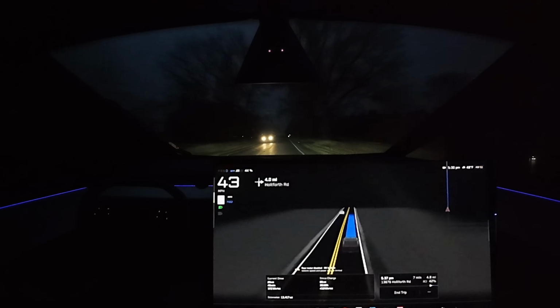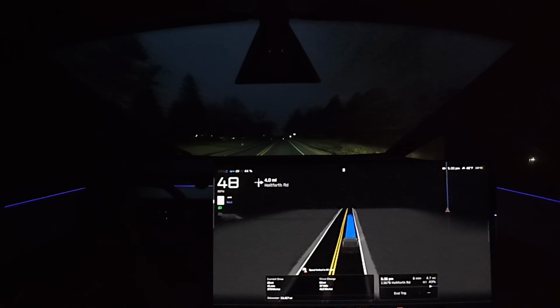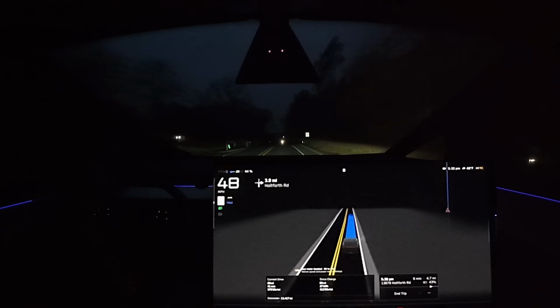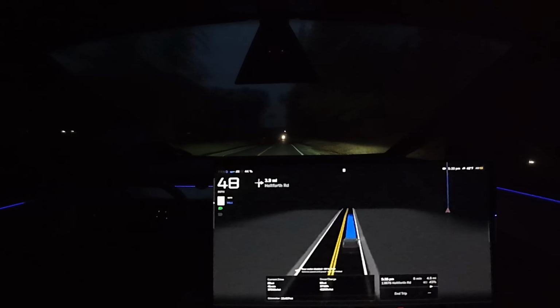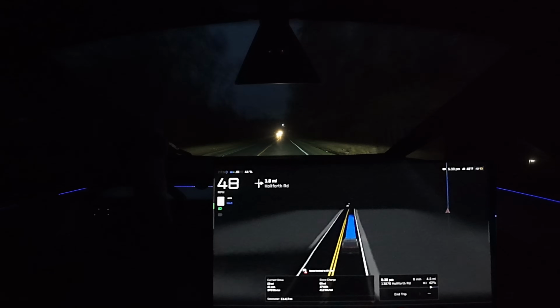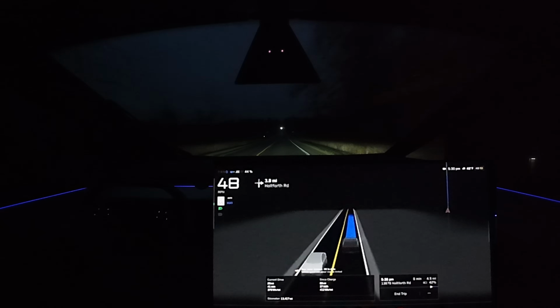But let me tell you, before version 12, that was a nearly impossible maneuver for FSD for a few reasons. Number one, it could not get itself up to that stop sign correctly. It would go to make the turn and it would be sideways in the lane, not where it's supposed to be. Now version 12 can pretty much perfectly get up to that stop sign every time.